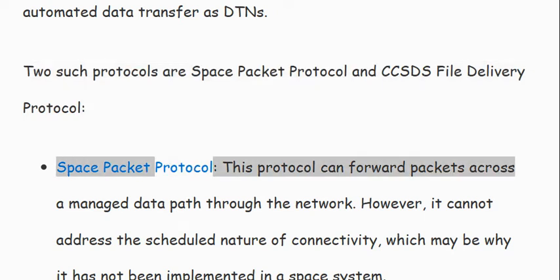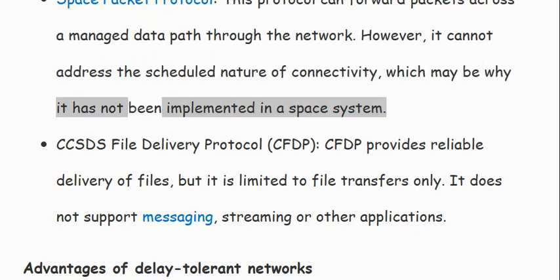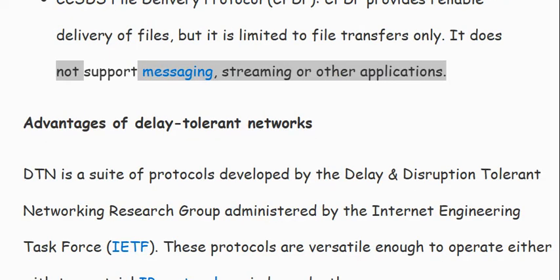Space Packet Protocol. This protocol can forward packets across a managed data path through the network. However, it cannot address the scheduled nature of connectivity, which may be why it has not been implemented in a space system. CCSDS File Delivery Protocol. CFDP provides reliable delivery of files, but it is limited to file transfers only. It does not support messaging, streaming or other applications.